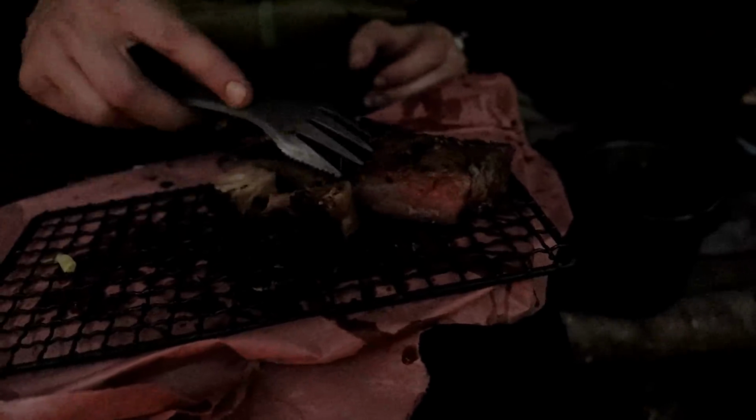So, all right, I'm eating lots more and almost done now. I'm all that's left. Is that any better? It is. Look at that.